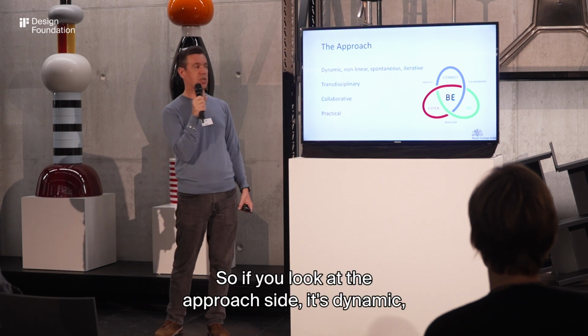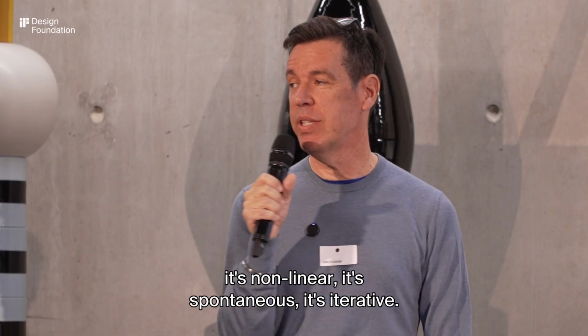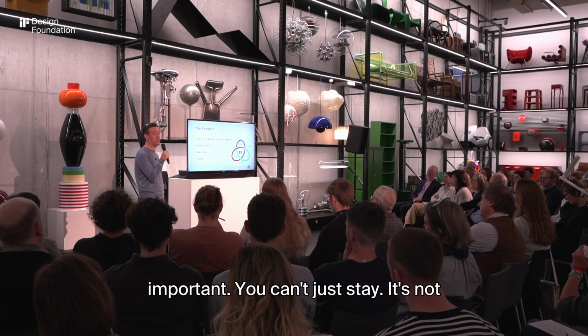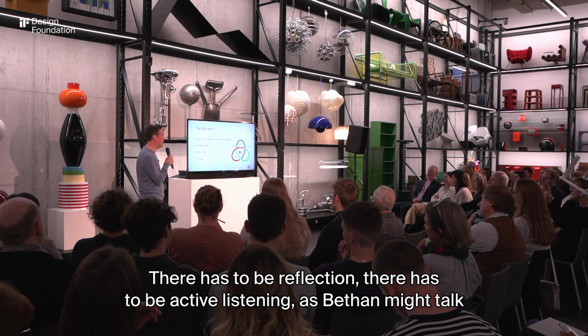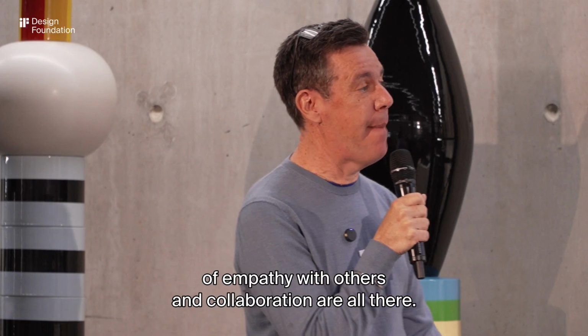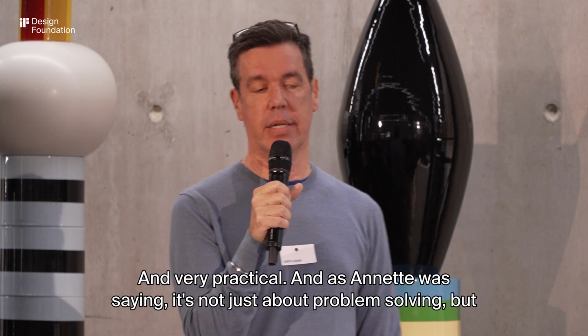So if you look at the approach side, it's dynamic, it's non-linear, it's spontaneous, it's iterative. So the students at each stage have to work out where they go next. But all are important. You can't just stay. It's not just about just do it. That's not good enough. There has to be reflection. There has to be active listening, as Bethan might talk about later. And there might be the connections, the idea of empathy with others and collaboration are all there and very practical.